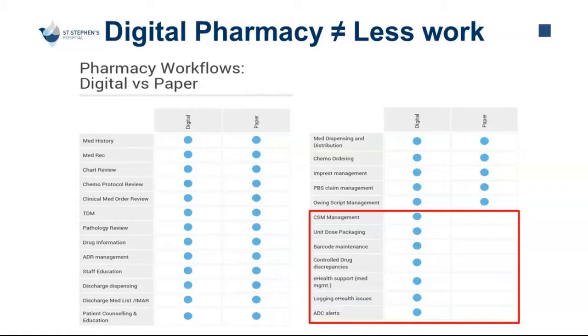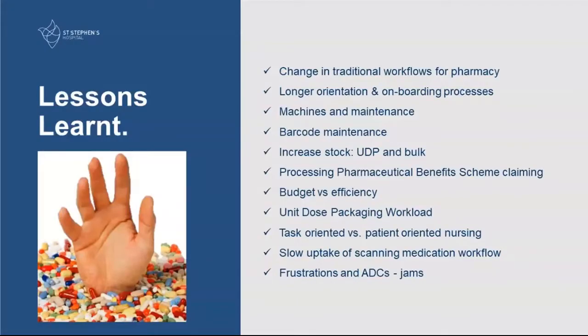And here are some of our lessons learnt. So I've discussed the change in traditional workflows for pharmacy. There's a longer onboarding and orientation process as staff are learning a whole new way of working. And we find that new graduates coming straight out of uni are picking up the new workflows faster, but everyone gets there in the end.